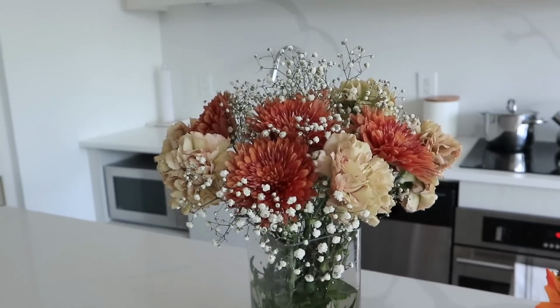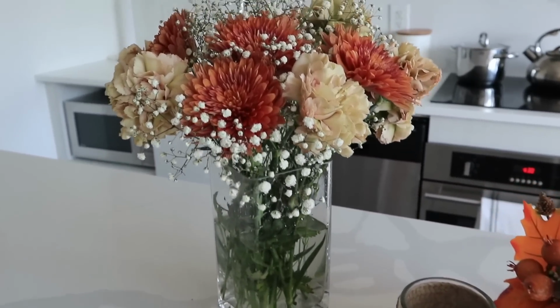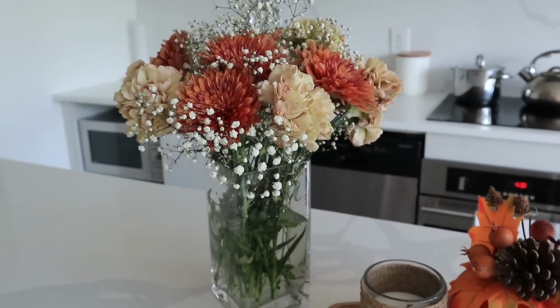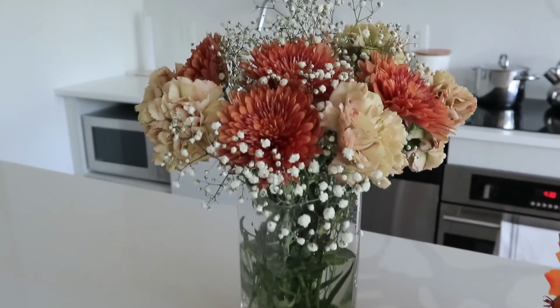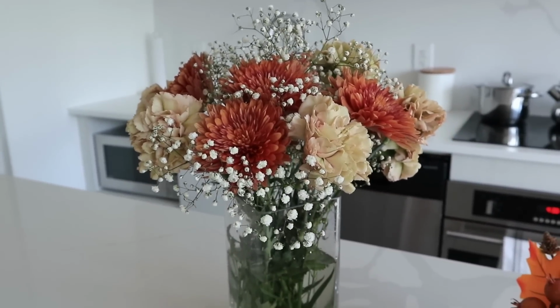They look beautiful. I'm so happy with them. I think my camera is making everything look a little bit more red when in actuality it's very brown and very soft colors, but I love it. I think this is so beautiful. Probably one of my favorite little arrangements I've ever done, and you know how much I love fresh flowers, so this is just exciting for me.